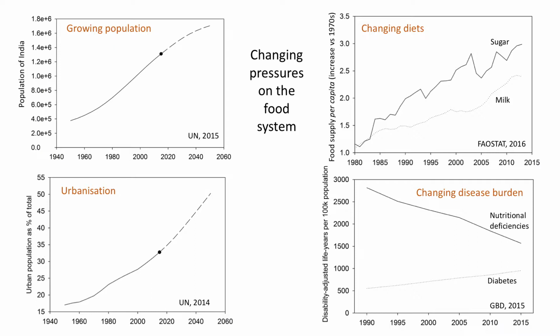And at the same time, we see a changing disease burden. So we see disease burden due to nutritional deficiencies is declining, which is great news. Still a long way to go. We also see a rising incidence of nutrition-related chronic diseases, such as diabetes.